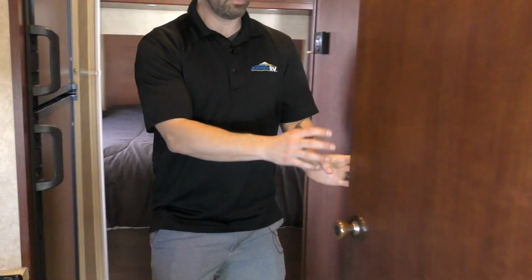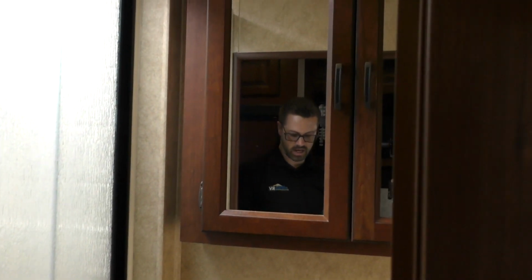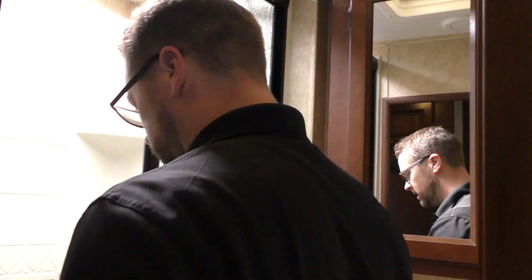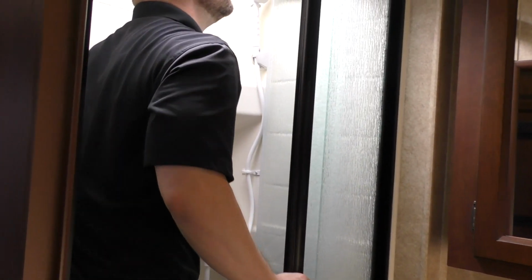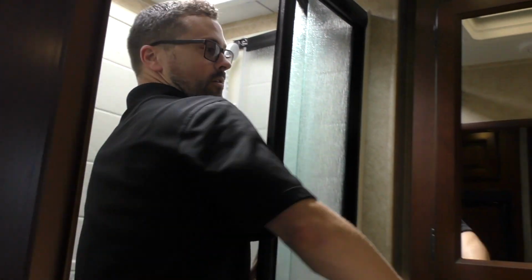Let's take a look at the bathroom. I'm going to swing this door open so you can see. As far as bathroom space, it is limited, but it's the perfect size for this type of motorhome. You do have a real glass door, easy to get in and out. So you have a skylight, so you can easily be 6.5 feet tall and fit in here no problem. I'm 5'9" and fit with ease. A little bit of storage here, and then sink and toilet paper.